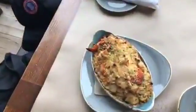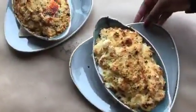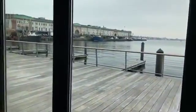So here is the lobster mac. I'm really admiring the presentation on these ones. And the regular mac. And our table is set up nicely right on Boston Seaport.